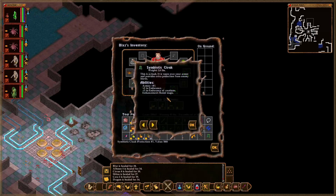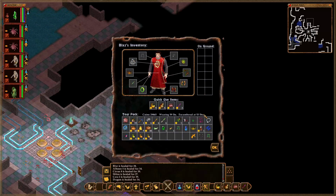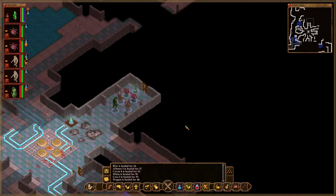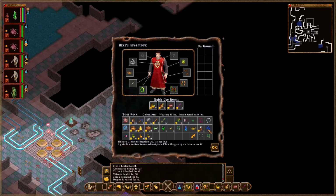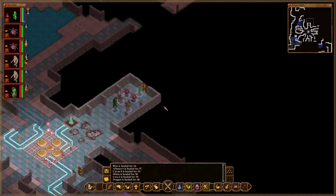Now that gives me endurance. I've got to be careful with that. Now I prefer not to change these. I tend to forget to change them back, so if I can get away with it, 3 living tools, maybe not. Let's try now. 2 I think I can crack. No, can't affect the lock.